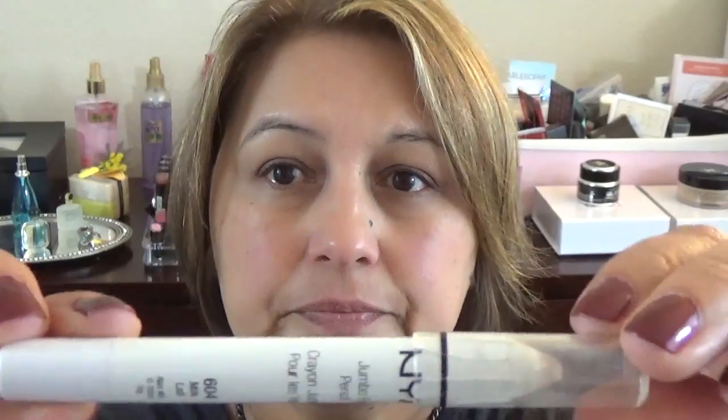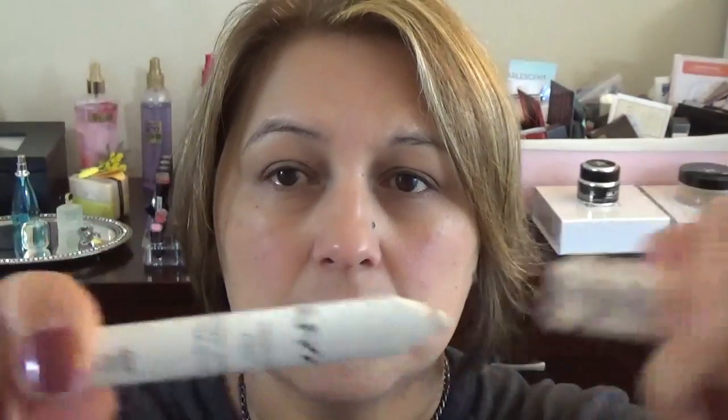So the first thing I'm going to do is put my NYX Jumbo Eye Pencil in Milk on my lid. If you see me peeking over this way, it's because I have another mirror over here. Sometimes this needs to be warmed up, so I just dab it on my lid and then warm it up with my finger.